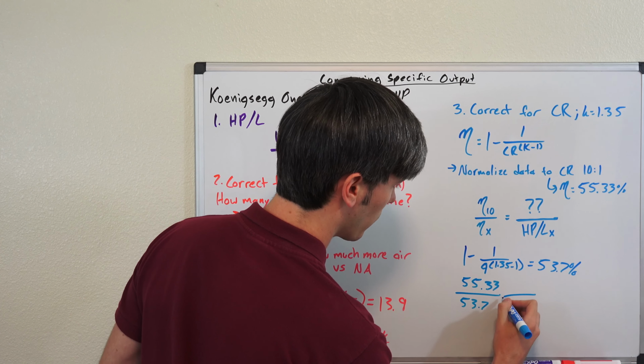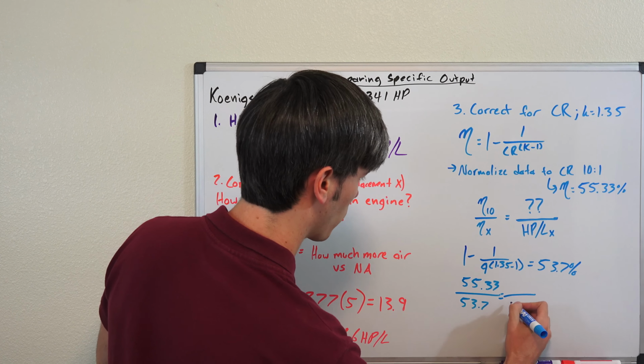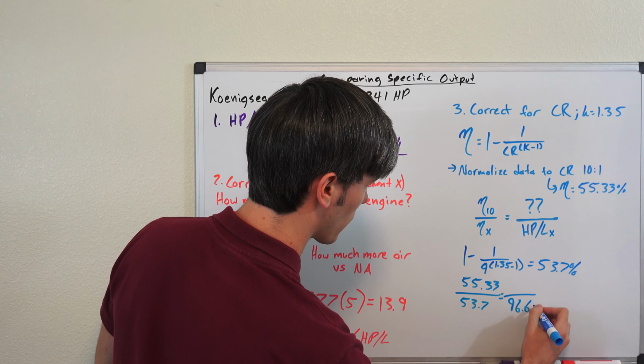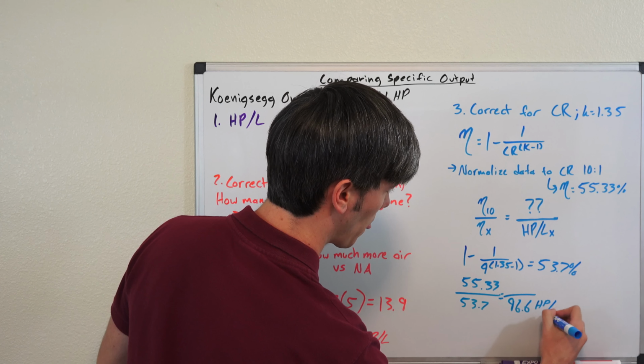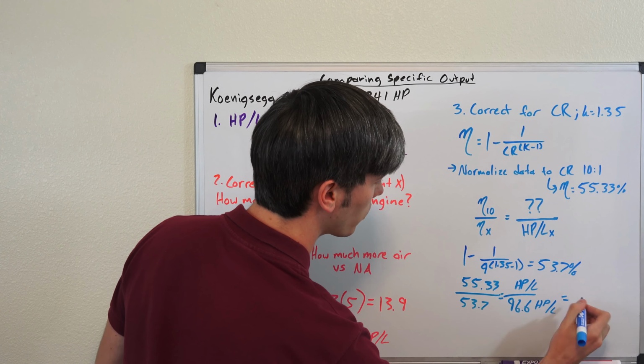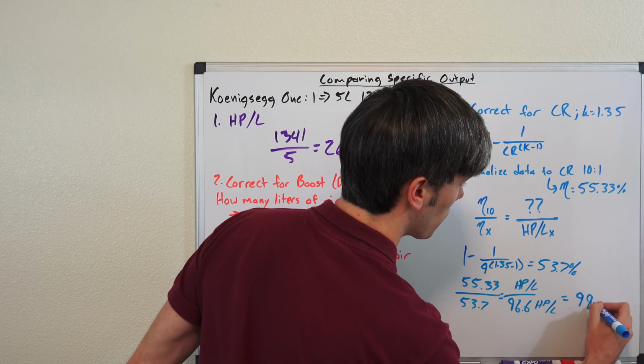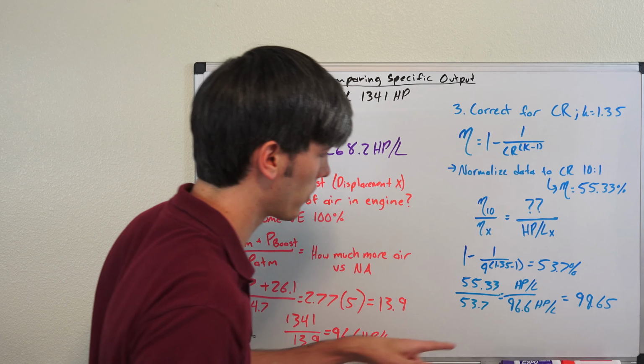Divide that and set that equal to our horsepower over here, which is 96.6 horsepower per liter. And that'll give us our final horsepower per liter. Now this is going to give us 99.65. So you'll notice a slight increase.